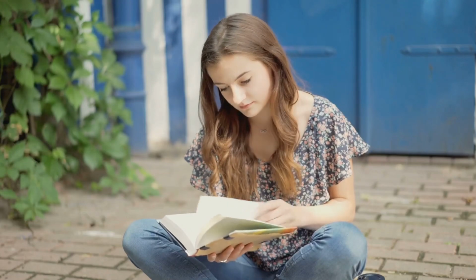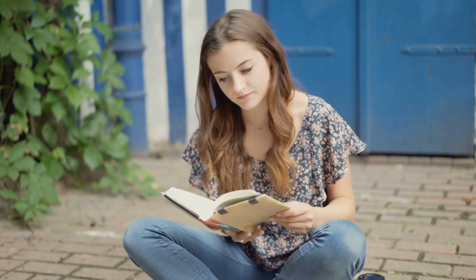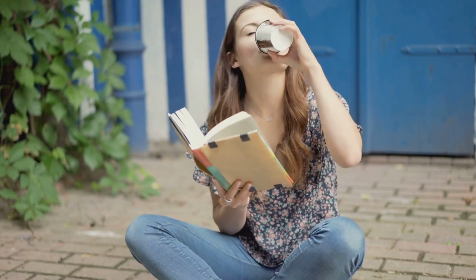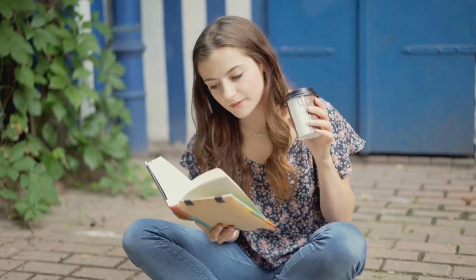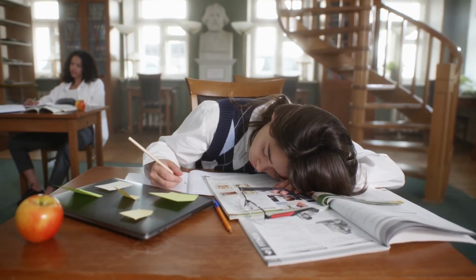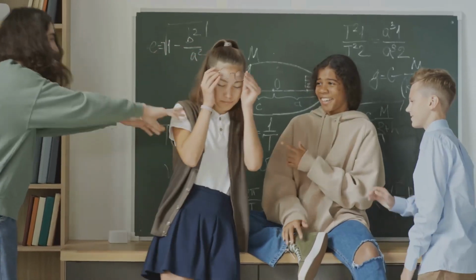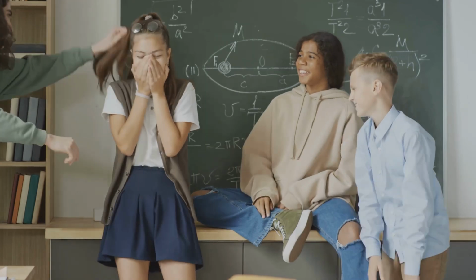There was once a girl from a village who excelled in many aspects of life for her age, but there was one area where she consistently struggled: her studies. No matter how hard she tried, she couldn't grasp concepts or retain information. Her classmates often laughed at her mistakes, making her feel discouraged.